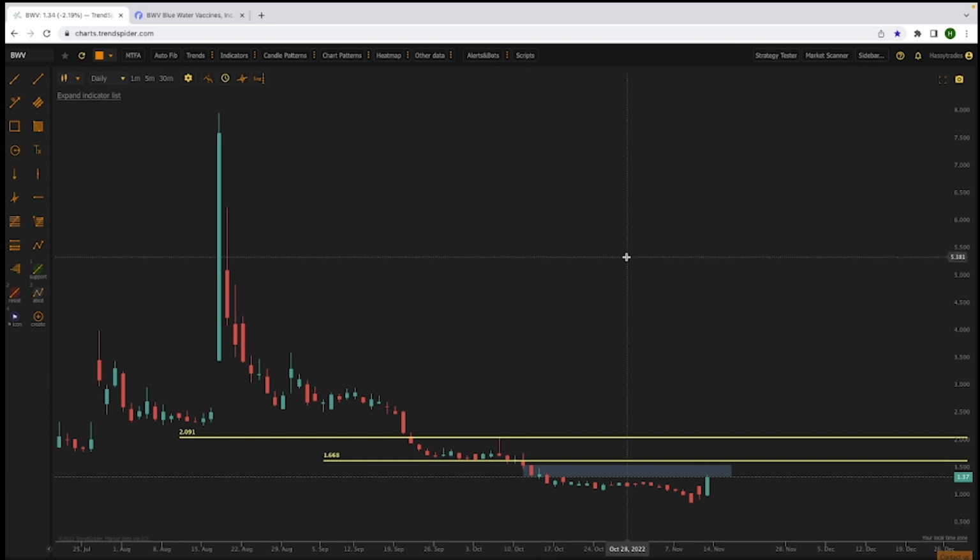But it is key to consider this area of current supply. I will be looking at this to see if we do break. It will be a fast mover, so if we do catch a lot of volume, this will be easy to break and easy to push through.